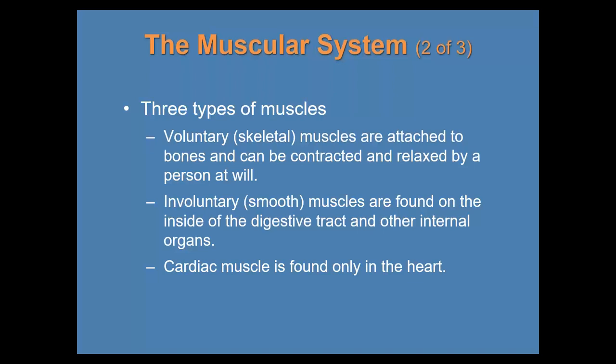So like I mentioned a second ago, we have three types of muscle in the body. One of those being voluntary or skeletal muscles. They're attached to bones and can be contracted and relaxed by a person at will. So essentially that's like a bicep or something like that, right?